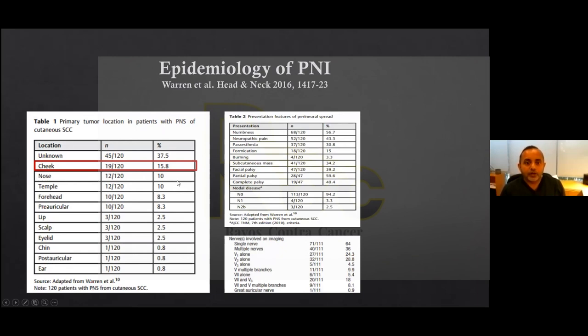Again, showing you some of the epidemiology, you can see a variety of head and neck sites with the incidence of PNI, and you can see the cheek is probably one of the more common ones. Also wanted to share what kind of symptoms people present with when they present with clinical PNI. This can be numbness, it can be pain, it can be a painful numbness. It can be paresthesias, it can be burning.